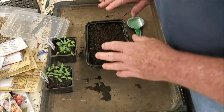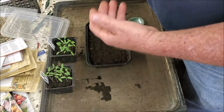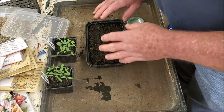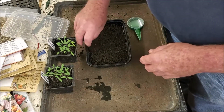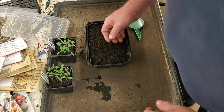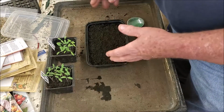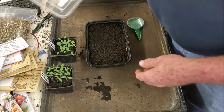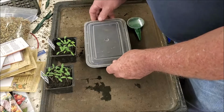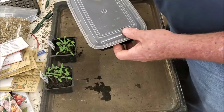Now what I'll do on this, I'm going to set it off in my tray of water, let it soak water up in here good. And I might even take my little water jug in my hose, and I might run just a little bit on top to get it good and wet. But then once I get finished, I'm just going to snap this lid on here. Now I've got a little greenhouse.